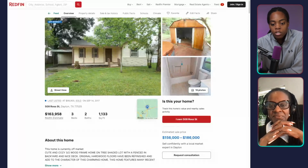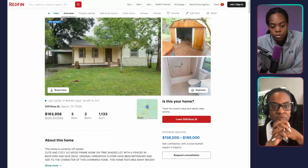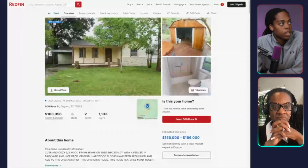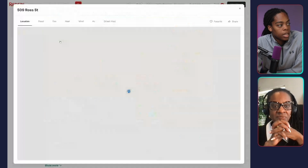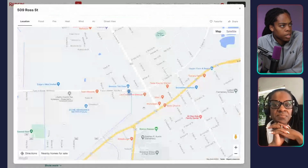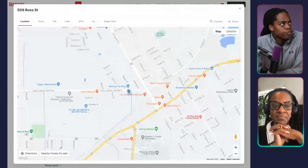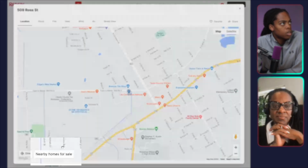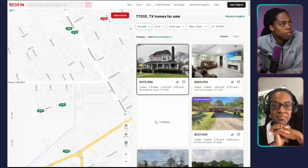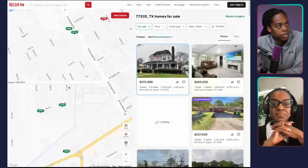I like to use Redfin because I like the way it looks. You can run comps on PropStream as well, but since Redfin is free, let's go through that. So I use this map down here, and it always says nearby homes for sale. It looks like our property is by the tire shop and the Mexican restaurant. So I just click over on that tab, and I know that our property is right here because we saw the restaurant over here and then the tire shop.